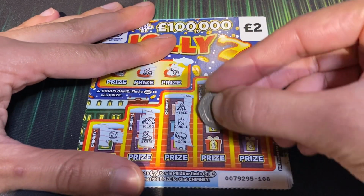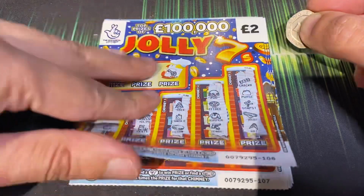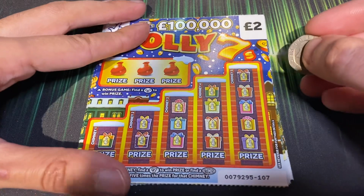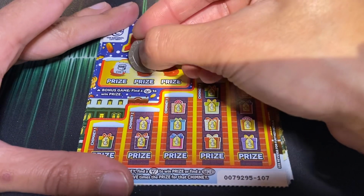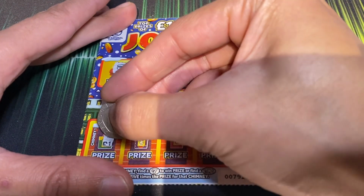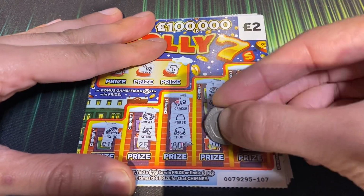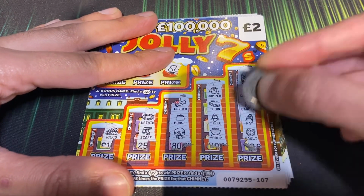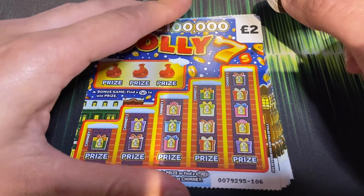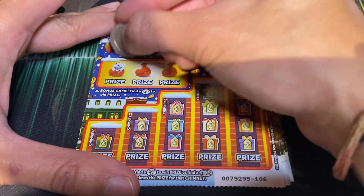But then again, when new cards come out, I'm never that lucky on them. Never. It always takes me a bit of a while to get into the cards before I start getting anything, did I say, a decent win out of it. Nope. Oh, that shook the camera a little bit. Nope, I want to see what them times ones look like. It's got a 2x or a 5x. Come on, let's see if we can get one of them at least.